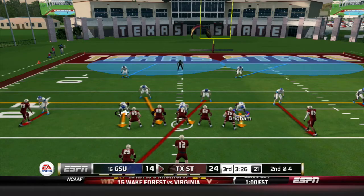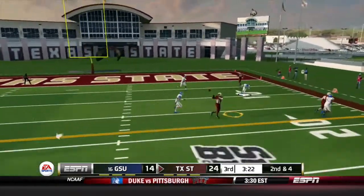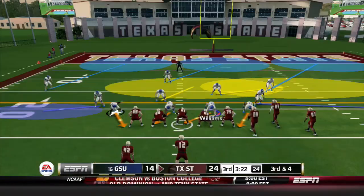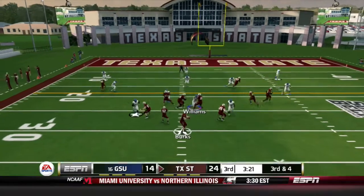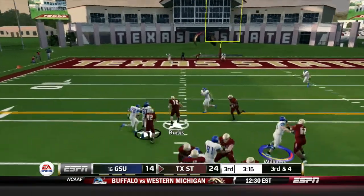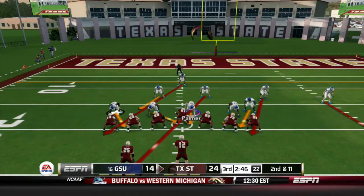2nd and 4 now later in the drive. Burks back to pass, firing, lobbing it up for Copeland, and he cannot catch it. He was wide open too. 3rd and 4 now. Burks out of the shotgun, looking to pass this one as well. Steps up, stumbles, and takes off as no one's open downfield, and gains just enough for that 1st down.